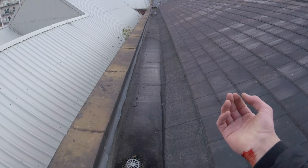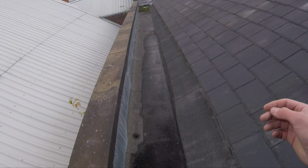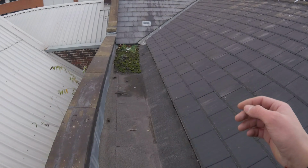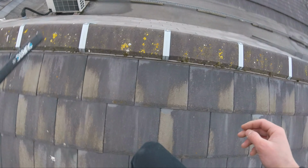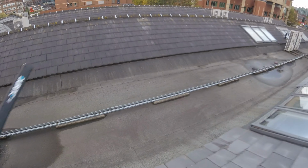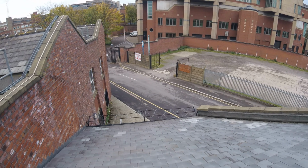Let's see if there's a way out over here, because I don't want to go back the way I went before. This is an actual used building, so hopefully there's no one in here listening to me tap about. Let's go to the top. Oh, it's a bit slippy on here. Oh my god. I'm gonna have to go down that way.